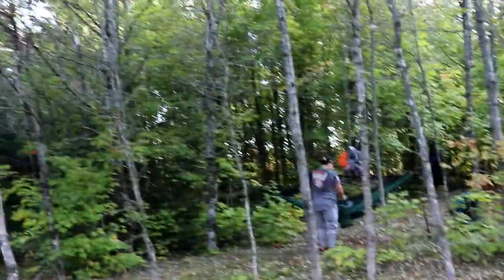This place is very beautiful. I really like the mixture of trees everywhere. You know, you see what I mean? You can see pines and all sorts of other trees, maple, and it's all a mixture. I really like it.